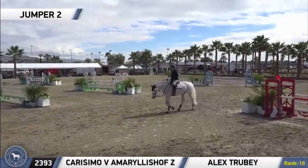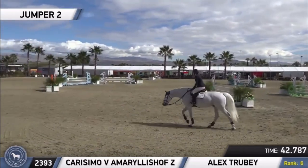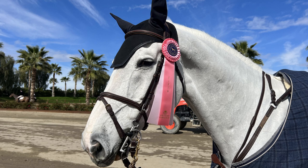But look at him. He's so proud of himself. He's such a good boy. So that was really good. And we ended up fifth, so I was really happy with that. Look at him with his little ribbon. Adorable.